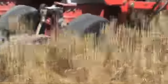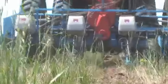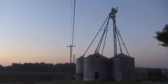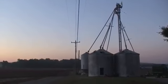We like no-tilling. It saves us a lot of time. We can get over the ground faster. We feel that's the way to go. You know, we got to conserve every bit of moisture because we don't never know when the dry spell's going to hit us. And all our acres are dry land acres, no irrigation.